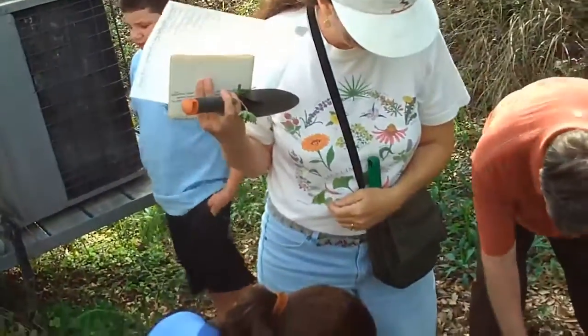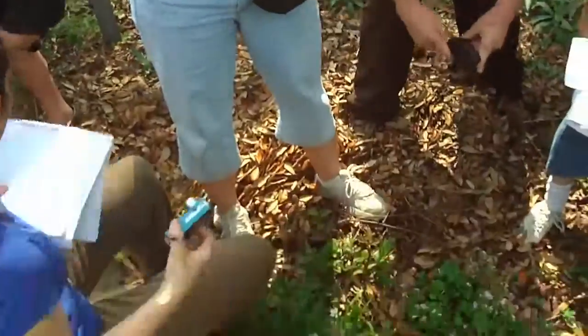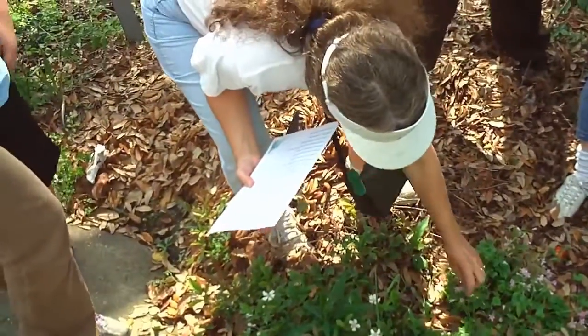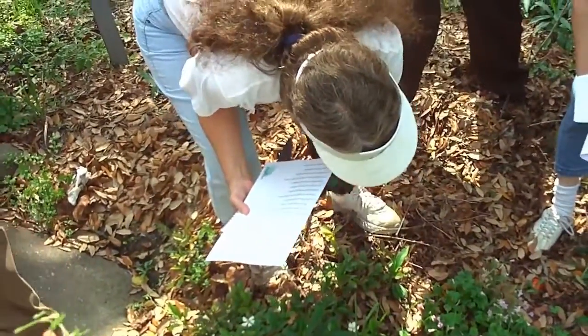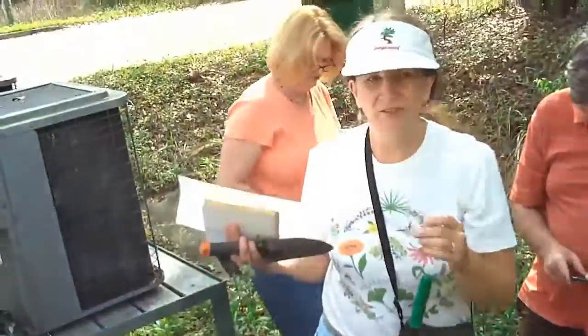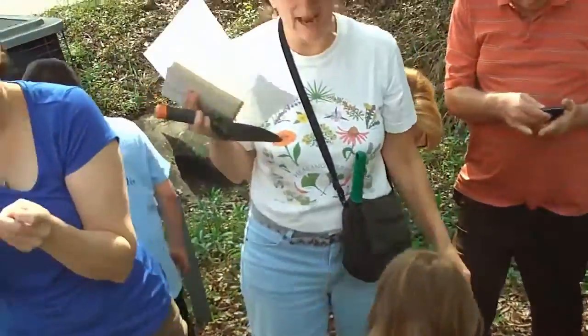This is good. That wood sorrel has a lemony, lemonade type of flavor. Did everybody get some? Did everybody taste the flowers? Good. They're good, aren't they? So you can put those in salads.